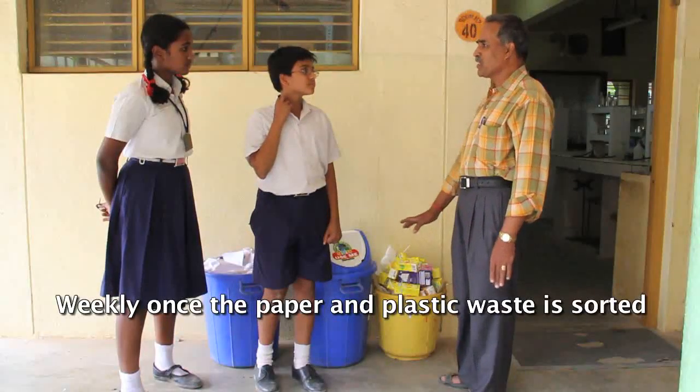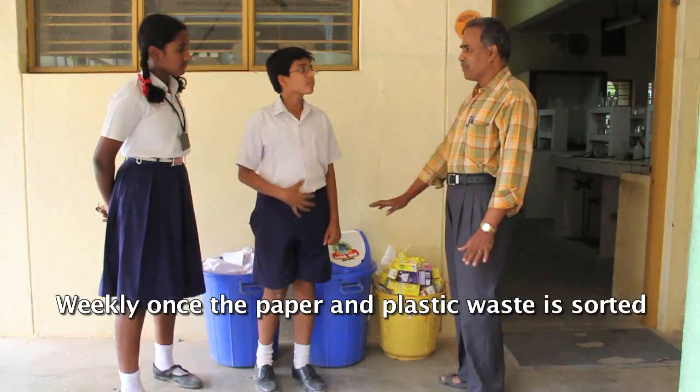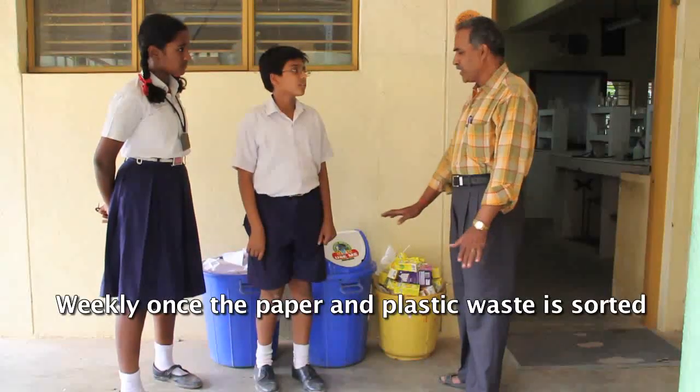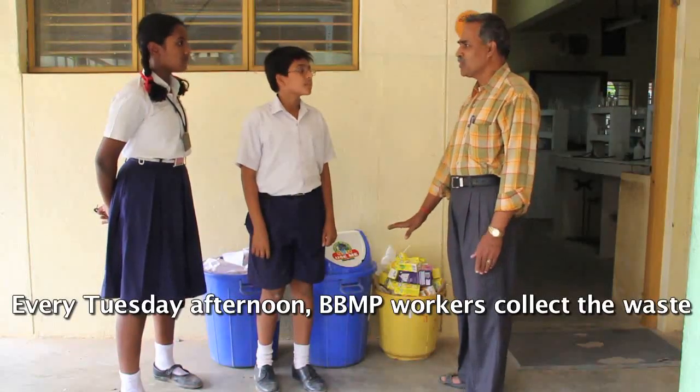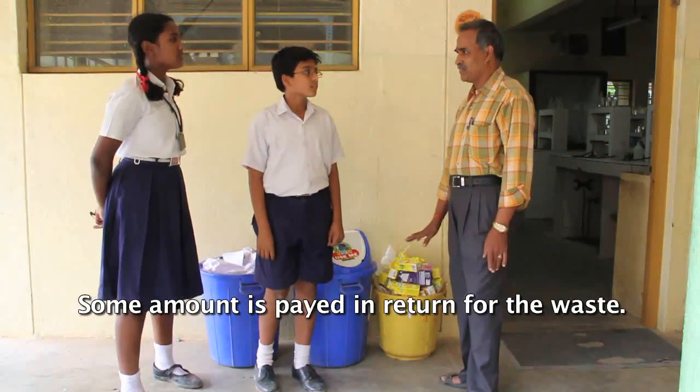Then once a week it is sorted into plastics and paper, and waste papers are also divided. Then every Tuesday after 10 o'clock, the BBMP people will come and collect this. Some amount will be given for it.